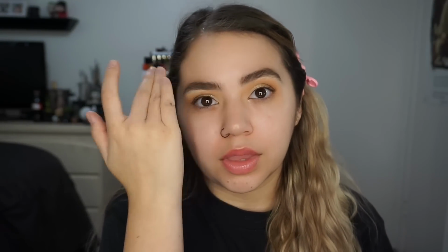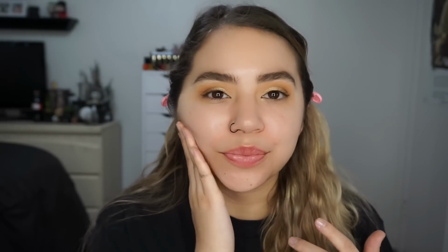Ooh, that feels real nice. Oh wow, the texture of it is like a liquid. You guys can kind of see it's dripping down my finger, but it doesn't feel like an oil, and it doesn't feel watery either. Very interesting, but it feels really nice. I feel like this is great because the other one's very mattifying, and this one is really hydrating, which is good because my skin's been really dry lately.